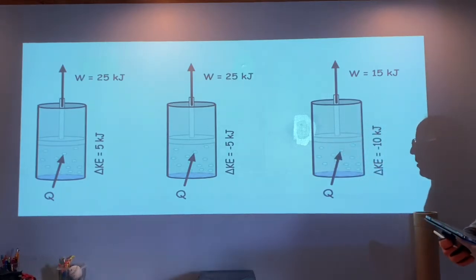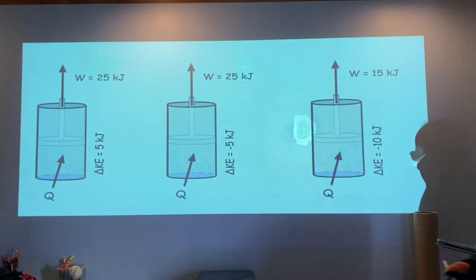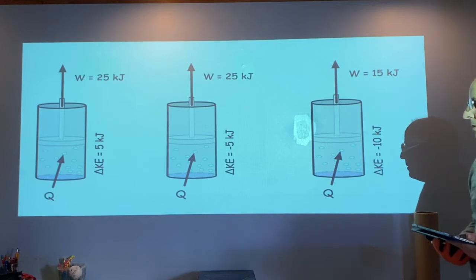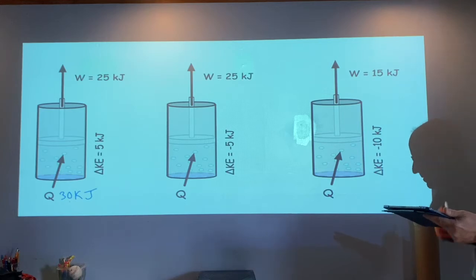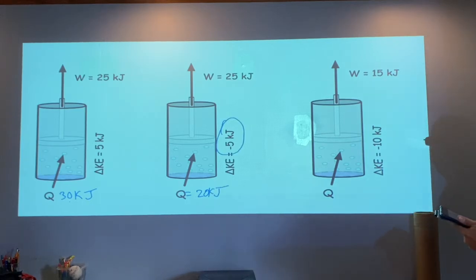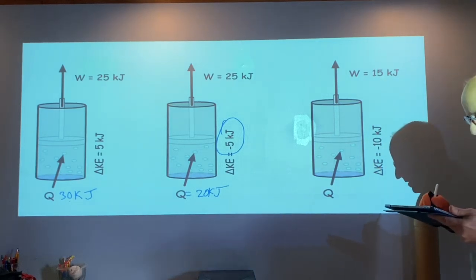Okay, here it's a little bit harder. I tell you the change, I tell you the work, you find out how much heat went in. Hopefully you see this must be 30. 30 went in, 25 came out, that's a change of 5. Here, 20 went in, 25 came out, so we lost 5. Here, we lose 10, so we must have only had 5 go in.